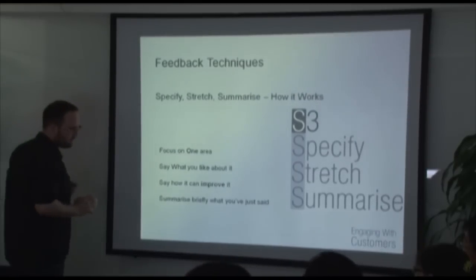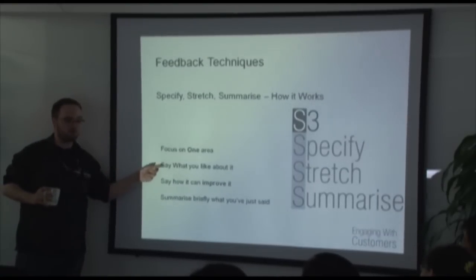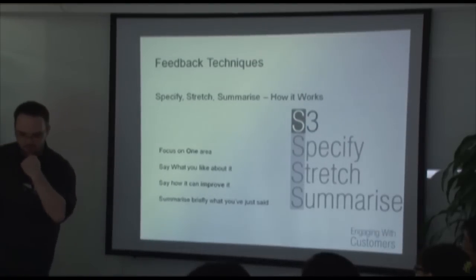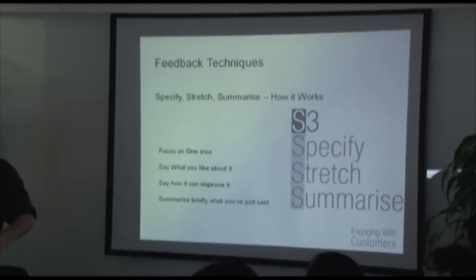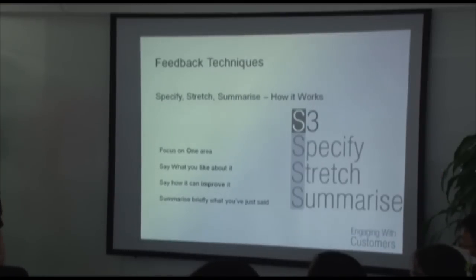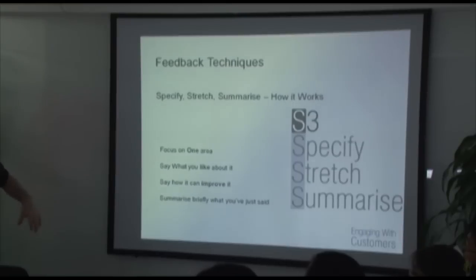Once you've found an area that you feel is important to focus on, significant, you say what you like about it. You specify, say what you like about it. So let's have an example. I'm speaking to somebody on the phone. Forgive me for using phone as an example, but that's what I'm using. Speaking to somebody on the phone, and I come off, finish the call.